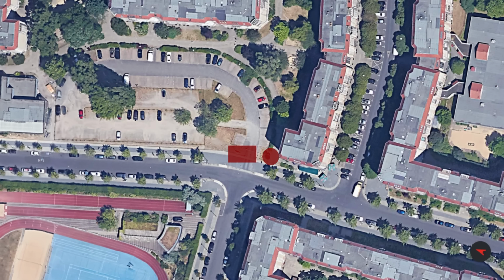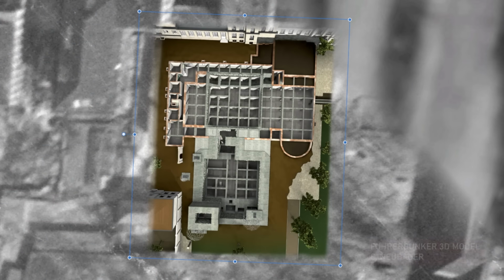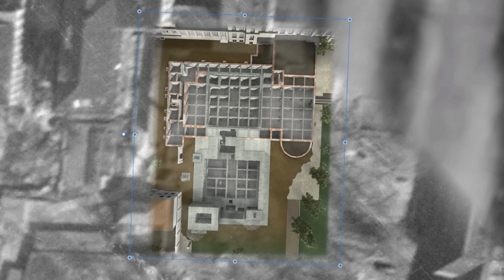By marking these two key locations on the modern view, we have at least two accurate points of reference, including the distance between them, which gives us the scale. But to triangulate, we need a third. This is a bit more difficult, and we need to consult this excellent 3D plan of both the bunker and the old Chancellery Hall to achieve it. We can see here that the bunker complex actually starts directly beneath the hall, and we can see that on the aerial.